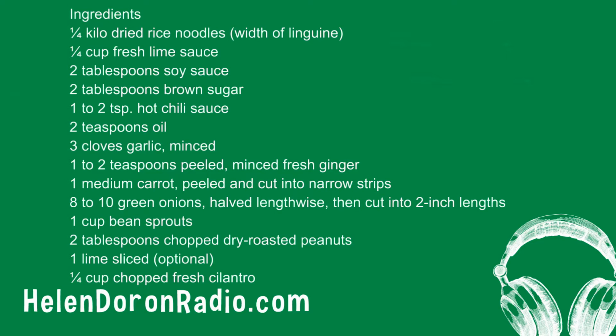2 teaspoons of oil. I use coconut oil. You can use peanut oil or any kind of vegetable oil. 3 cloves of minced garlic. 1 to 2 teaspoons, I like the more the better, peeled minced fresh ginger. Gives it a little kick. 1 medium carrot, peeled and cut into narrow strips. You can use the peeler to just do the strips. Yeah. Okay? I'm showing you as if everyone can see me.